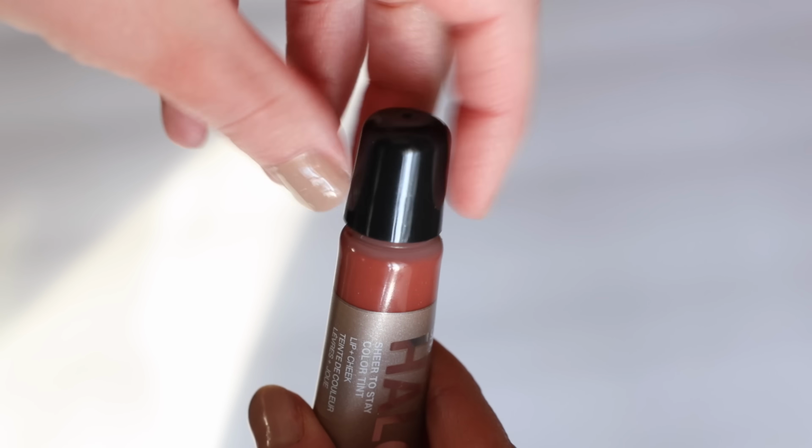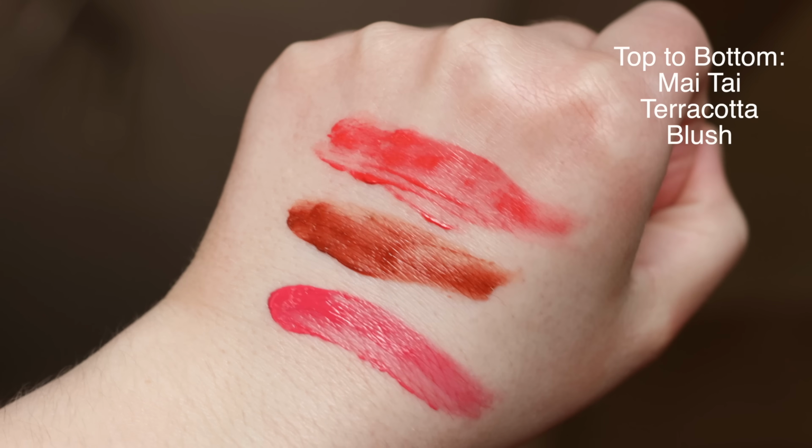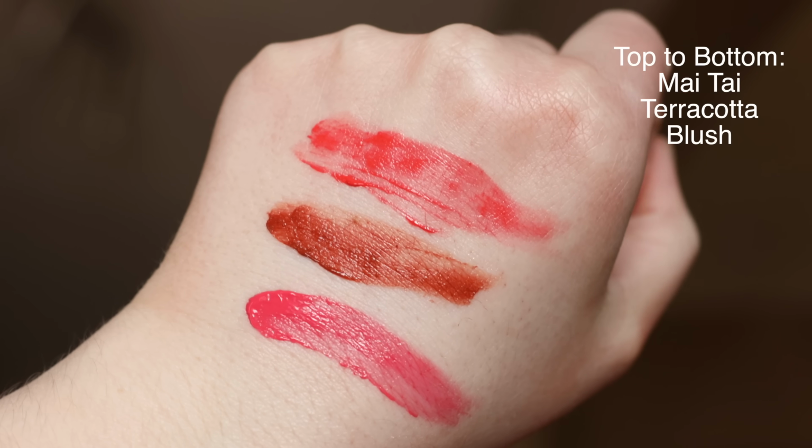And lastly, as a little bonus round, I wanted to mention these just because I have this feeling like they're being discontinued. They are 20% off at Ulta right now. These are the Smashbox Halo Sheer to Stay liquid blushes. I picked up the shade Terracotta and I just fell in love with the formula. I wore this all over my skin and then I applied the Charlotte Tilbury over it just to get all the colors going and working a little bit better.